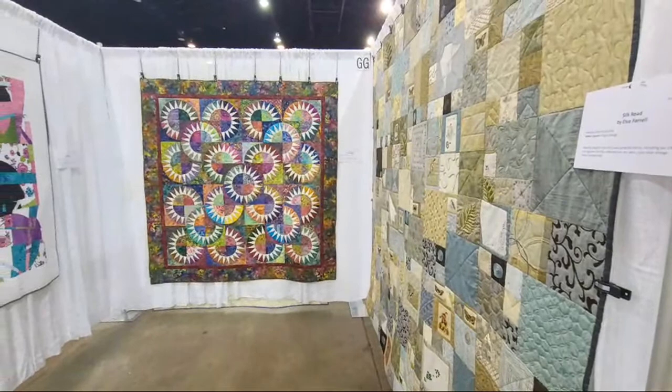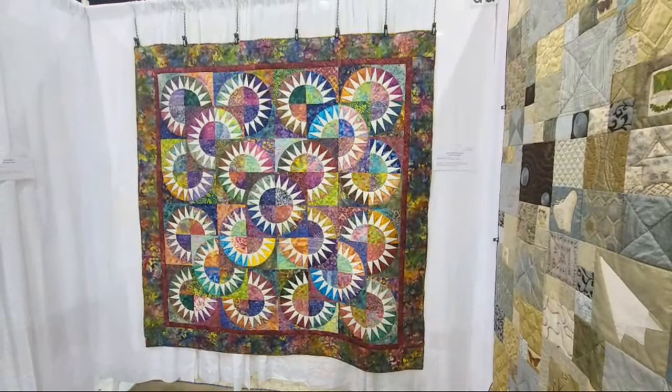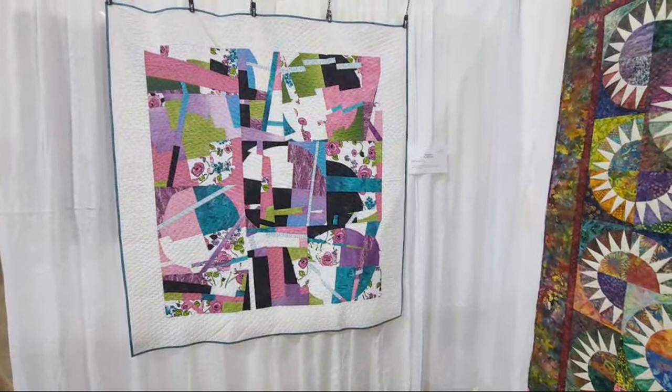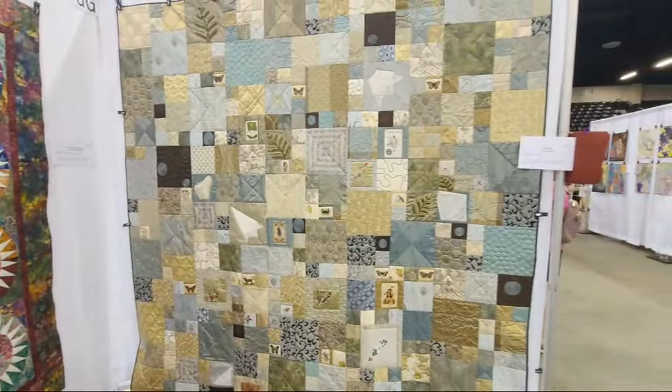Ooh, this is by Susie Weinbach. This is in the accomplished quilter pieced category. This is a pretty abstract piece. And this is by Mary Lewis. Love the color story. So pretty. That black really makes that pink and that blue pop. Then behind me we have a very large quilt by Elva Farrell.